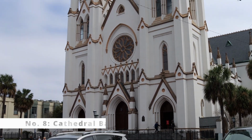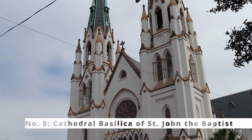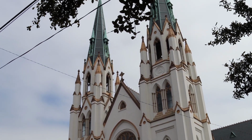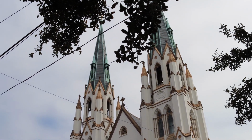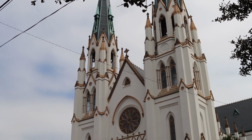Number 8 on the list is the Basilica. The Cathedral Basilica of St. John the Baptist is the full title. It was originally built, I believe, in 1878, if my memory serves correct, or 1876, around that time frame. However, there was a fire in 1898 and the cathedral had to be rebuilt, and that was finalized in 1912 in its original style, and it is probably one of the most beautiful churches I think I've seen.